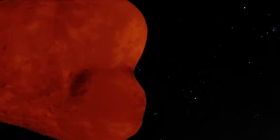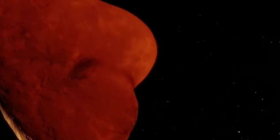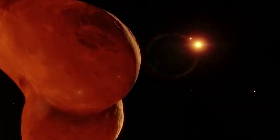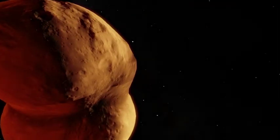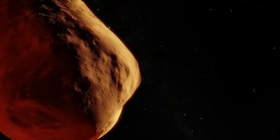Right, what are we going to do? I'm going to spin this thing around a bit. Or we could just go in and do some scenery hunting. That's what we'll do. This moon looks cool. Let's go in.